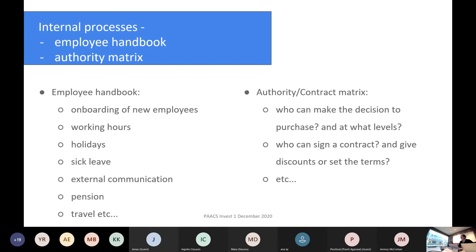Camilla? No, I think I agree. And I think also this is something that is often built as you go along the way. When you have something that hasn't happened to you before, for the first time someone is sick, then you figure out, okay, how do we deal with that? And you figure out, oh, we dealt with it like this. This was a good idea. You find out from someone else how they did it. And then you do it, and then you write it down, and then you have an employee handbook.